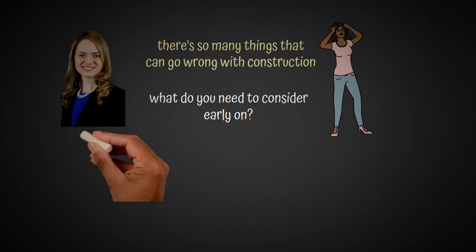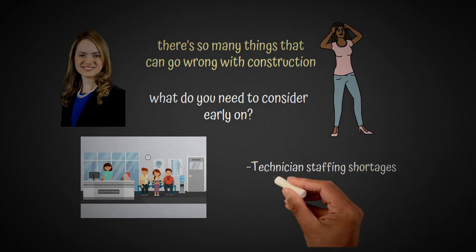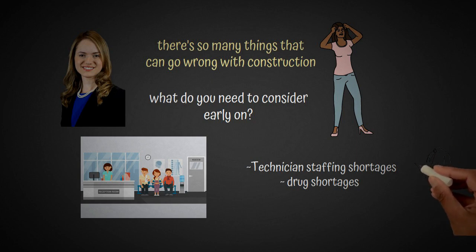When I listen and hear from my colleagues that are in health system pharmacy leadership roles right now, they're dealing with technician staffing shortages, drug shortages. There's so many things on their plate. And if they're having to design a clean room also, goodness, how do they carve out the time that they need to really think about doing it right and thinking about their workflow?